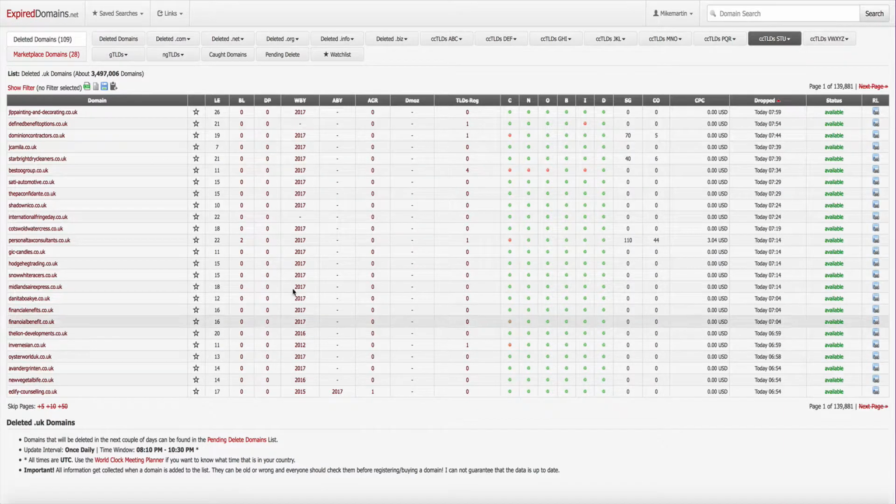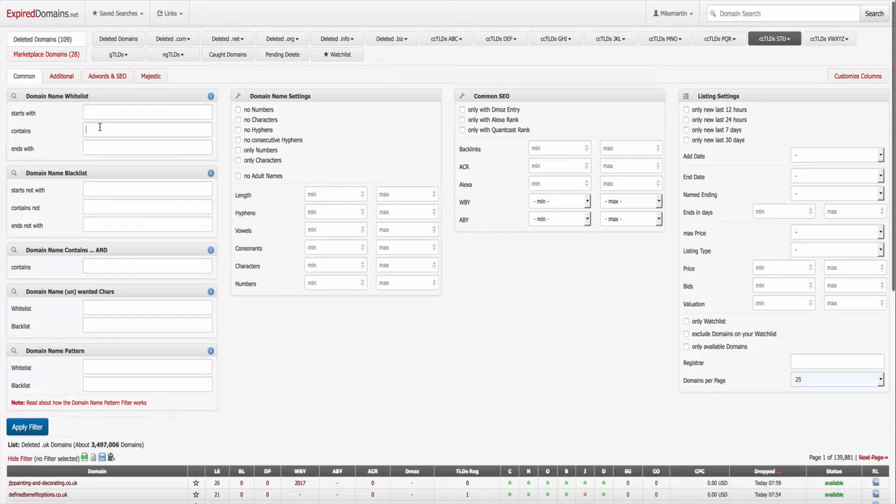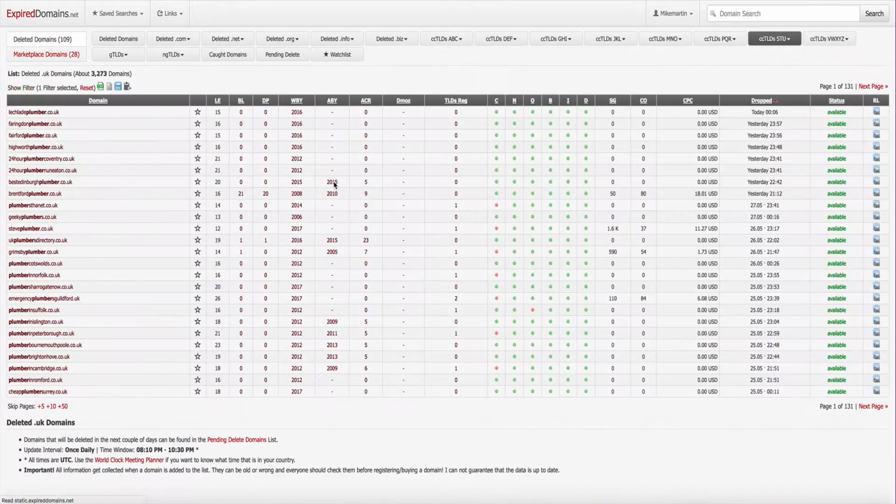So the way I basically do it is I'll go in here, I'll come up to the list. I've gone for the .uk ones because obviously I'd be looking. Say, for example, I wanted a plumber domain name. Type in the word plumber, make sure it contains plumber, and I'd hit go. It's as simple as that. Get to this section here, and if you look up at the top, next one across, backlinks. Click on the number of related links.